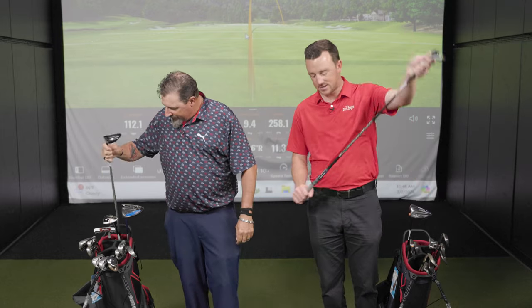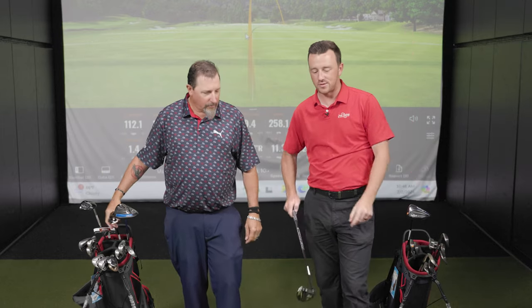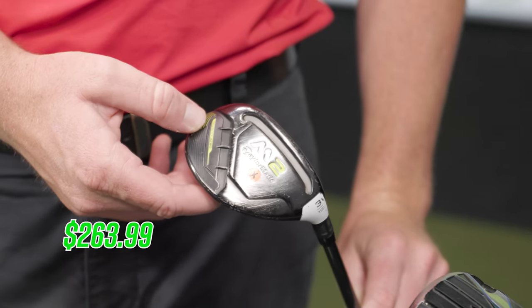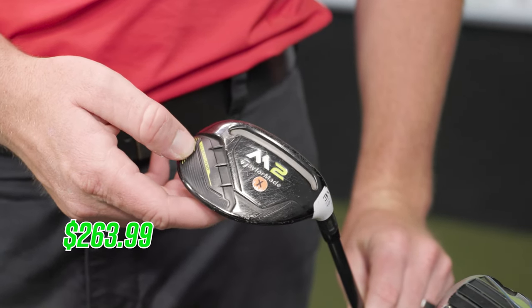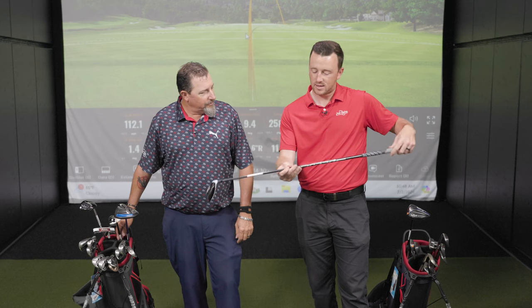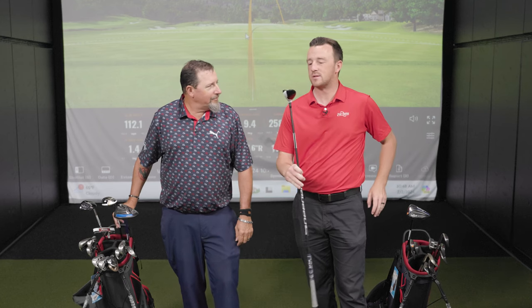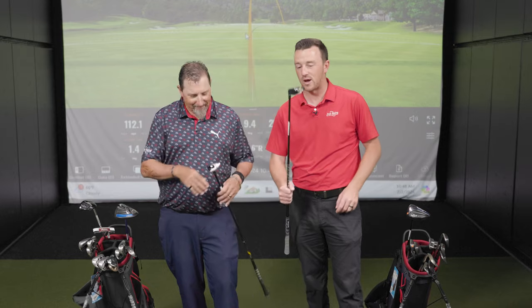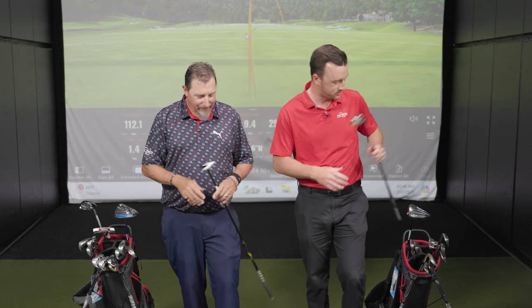So I skipped fairway wood and went to hybrid. I'm gonna use this as a fairway wood if I need to. TaylorMade M2, it's a 3 hybrid at 19 degrees, extra stiff shaft. So it's a speeder too. So nice. This is an interesting one. I saw this build again, the orange sticker popped out at me, and I was like, this is gonna be the one. So this is $103.99.